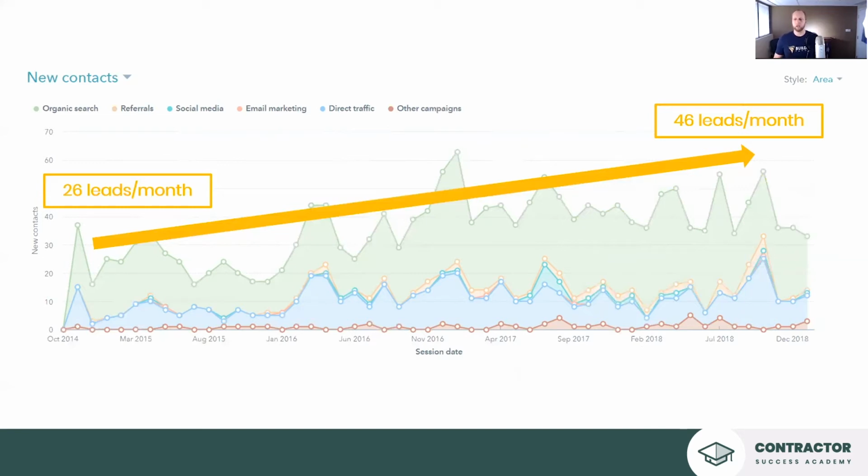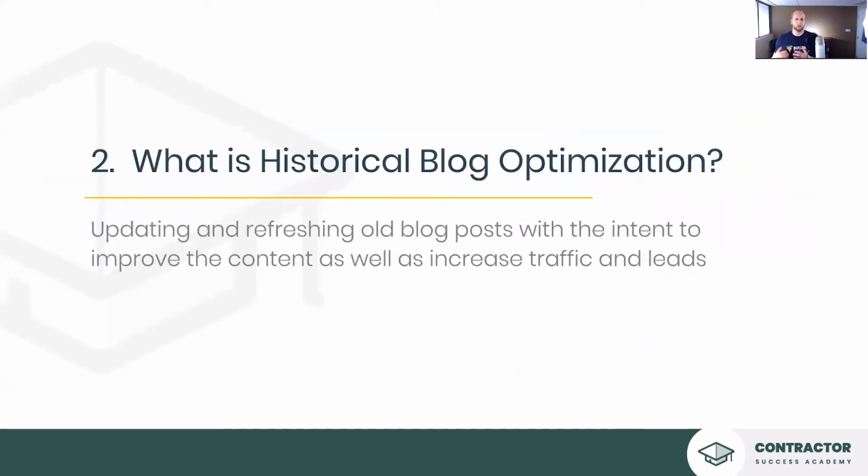And what we're going to talk about today is what historical blog optimization is. So let's define it first before we jump right in. It's updating and refreshing old blog posts, and the goal is to improve the content as well as increase traffic and leads. So this is a great strategy for anybody that's been blogging for more than a year, more than 18 months, and you've got some old content that you can go back to.